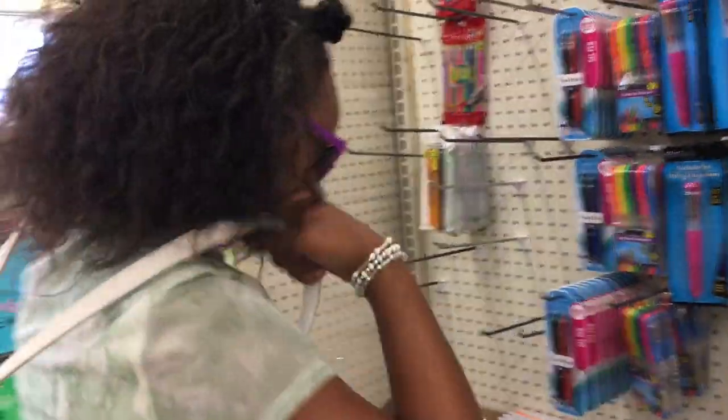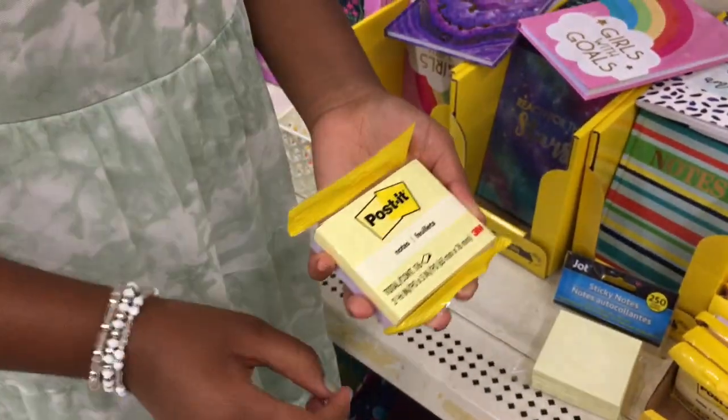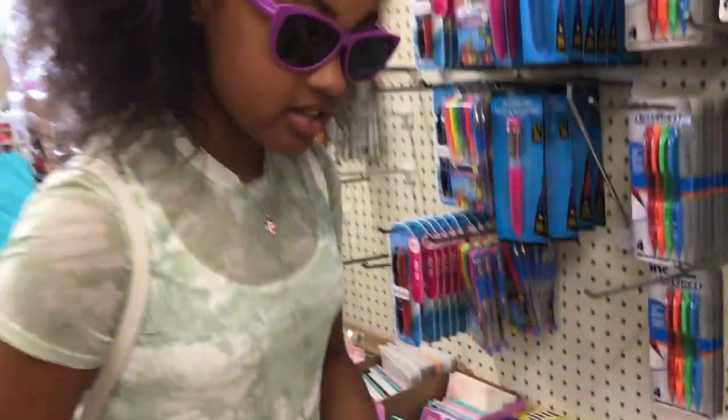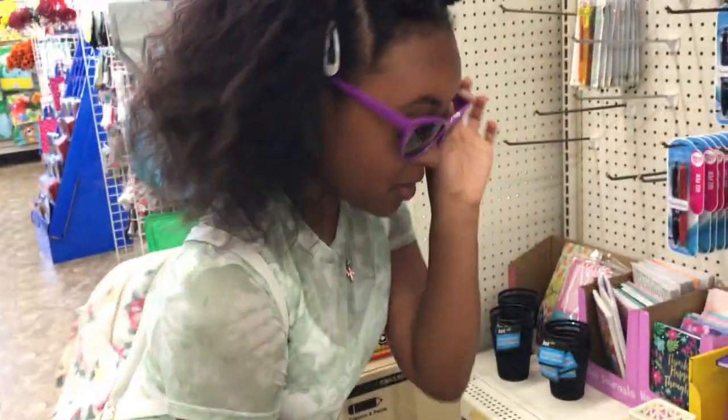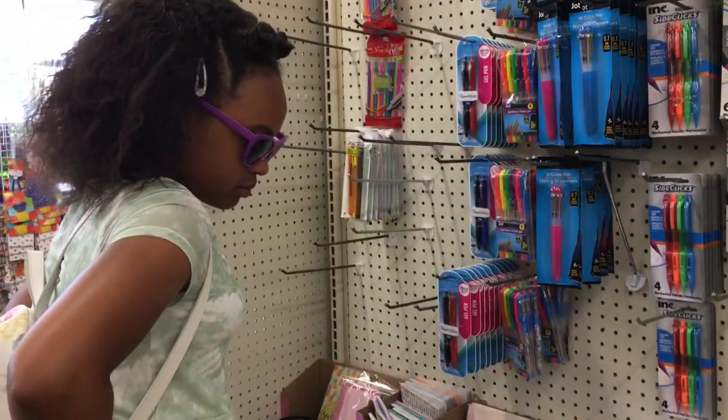Let me put on my backpack. It's about to get real. Ooh, look at these. I don't need these. These are Post-it notes. They're basically sticky notes, except Post-it the brand. So I'm gonna need these to stay organized. Also, I love notebooks, but let me refrain from grabbing a bunch of the tiny ones because for some reason school wants the boring composition books. But luckily, Dollar Tree has non-boring ones.